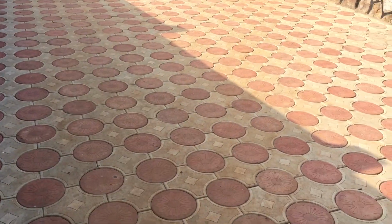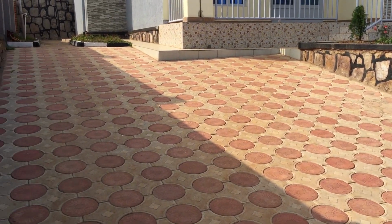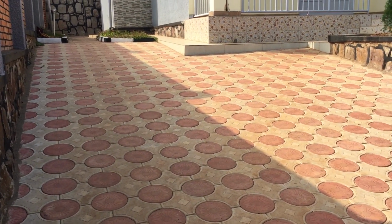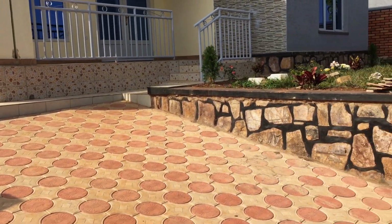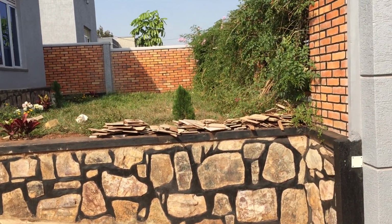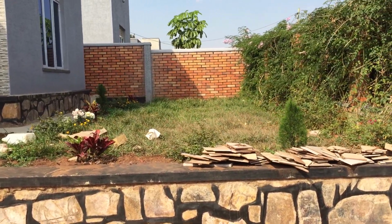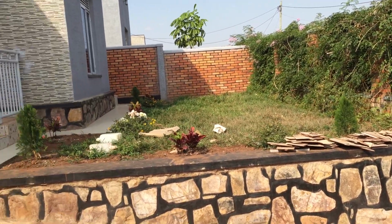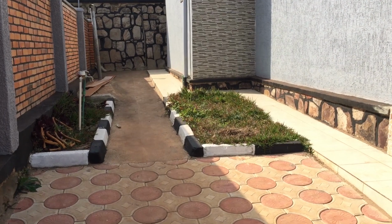So as you can see, this is the parking. Very beautiful, very big. It can fit like two cars. Okay, this is outside. This is the garden. Very stunning. Another garden this side.